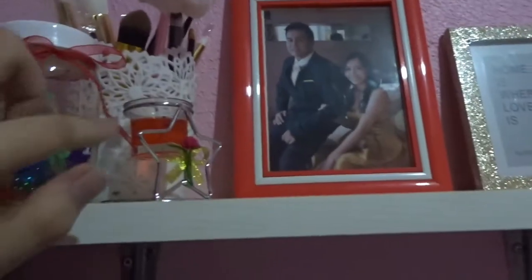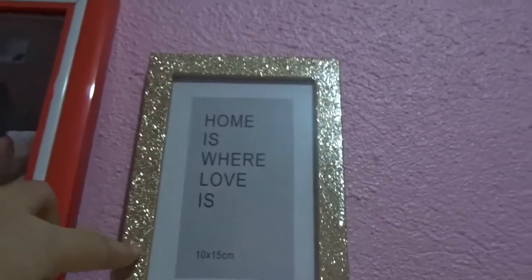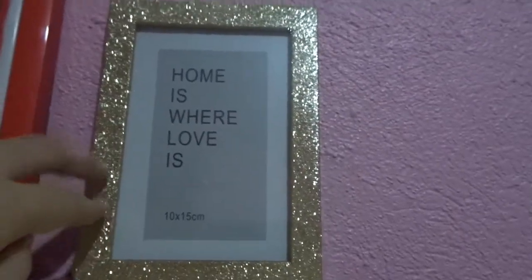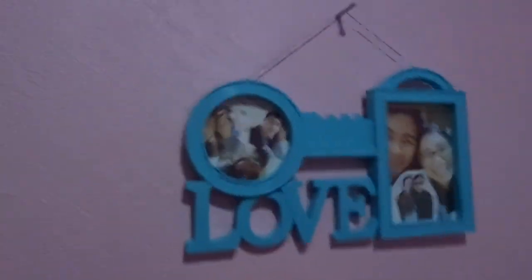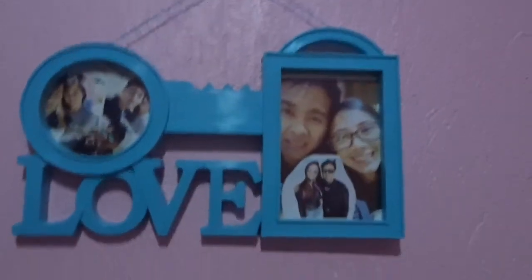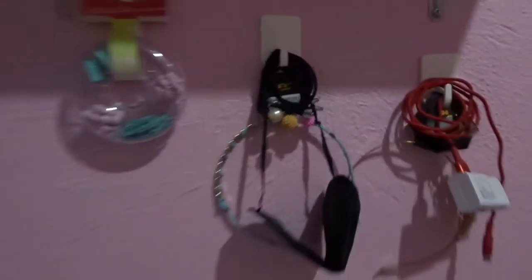Extra brushes ko and this little cute thing. Me and Yancy and other frame. Itong frame na to, nabili ko to sa Mr. DIY. Pinili ko siya kasi nagandahan ako. It's glittery and napaka-girly. So, here naman, ito siya, guys, binigay sa akin ni Yancy yan nung 5 years ata kami. So, here, yung mga abubot, yung lalagyanan ng charger, headbands, and everything.